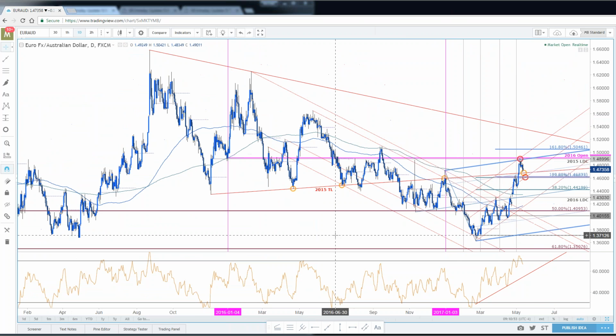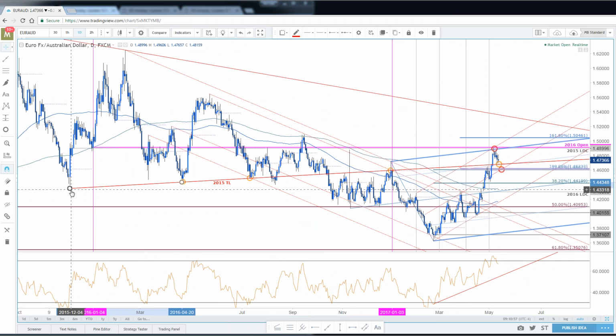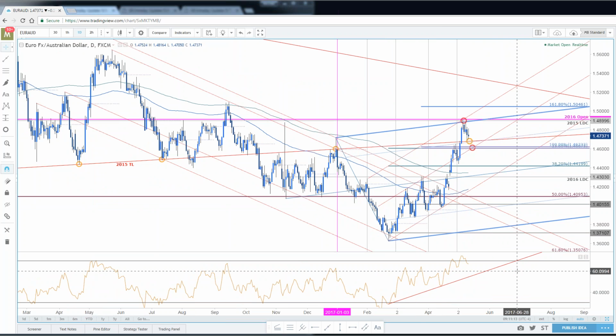Guys, don't forget the broader picture. Daily chart. Look at the slope off the 2015 December low. Boom, boom. It's right there. So if it's just a pivot break, this should really be the sweet spot for the continuation in Euro Oz. My humble opinion. Any questions on Euro Oz?